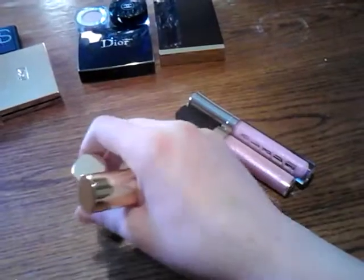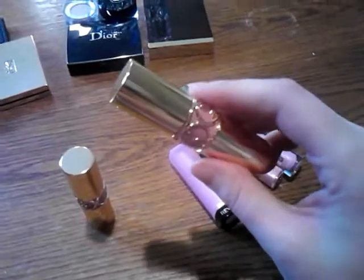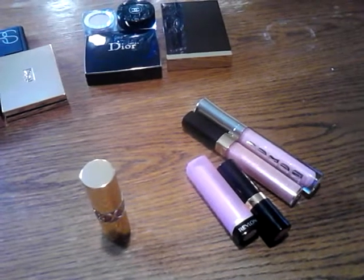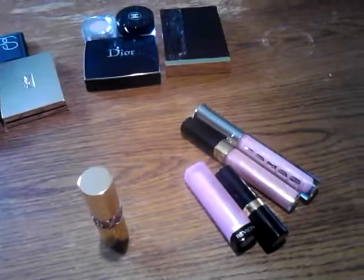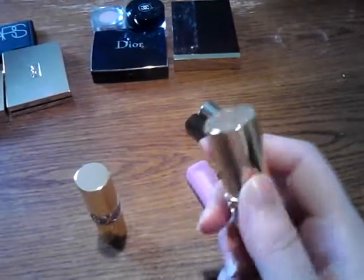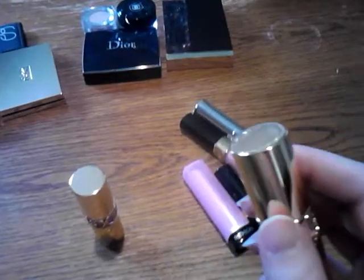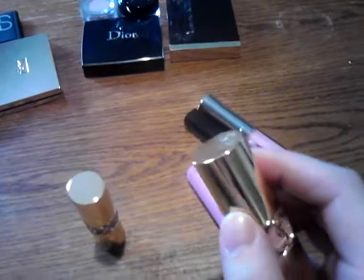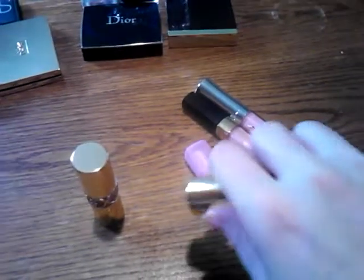Okay, so now, these are my favorite lipsticks ever. These are the Yves Saint Laurent Rouge Volupte lipsticks. This is a Rouge Volupte. This is lingerie pink. A really great lipstick. There's no shimmer to it. It's more of a matte lipstick. It's not really matte. It's not glossy, but it's not matte. It's just hard to describe.